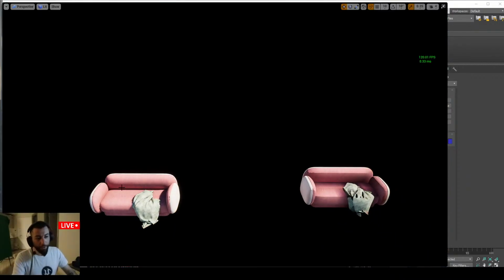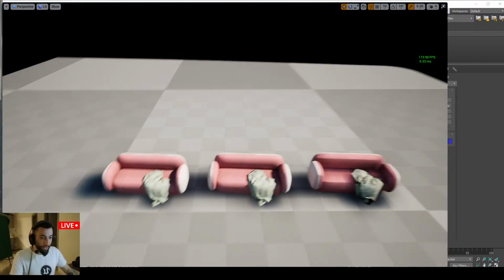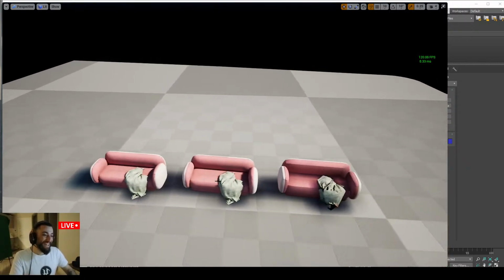64, 1024, GPU Lightmass. So long story short, what do you mean with this, Yahya? Well, Habibi, if you are using Unreal Engine mainly for Archviz, to visualize architecture, I really highly recommend using the GPU Lightmass. It just saves you so much time.